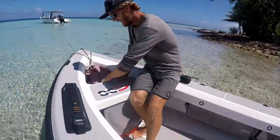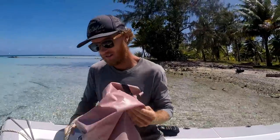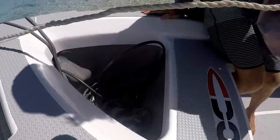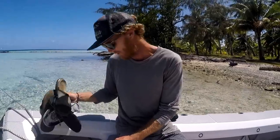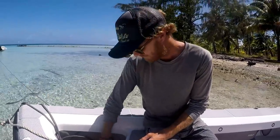Up the front here is like the anchor bag. We keep our anchor in a separate bag so we can take it out and keep it on the board of the boat if we need to. Other than that, this big net up the front, you can see it's got everyone. We've got mum and dad on board at the moment. We've got everyone's shoes and thongs in there so we won't forget to take them to shore.